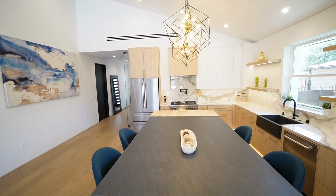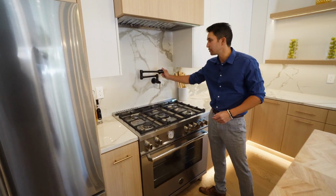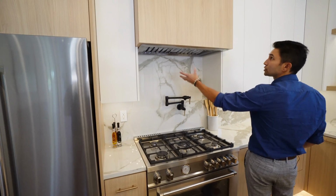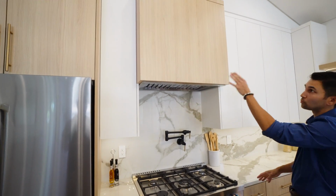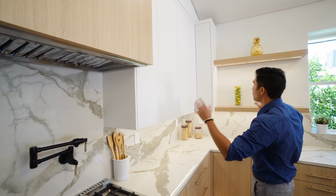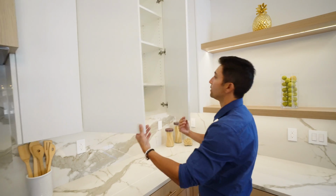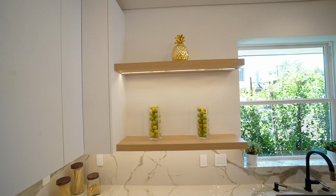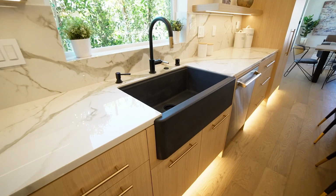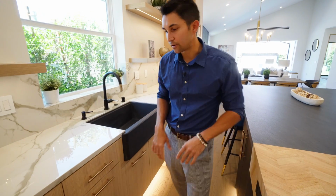Tons of breakfast bar seating on both sides of the island, actually. 5-burner gas stove, pot filler above, porcelain tile on the countertops and up on this backsplash. Hood vent blends seamlessly with that wood finish clad right up against it. Then we have cabinetry in the white tones. You just pull it from the bottom to open it up, and it goes very high up there. Floating wood shelves, LED lights underneath them. We go all the way to the sink. Granite sink, matches nicely with the countertops, and a couple more unique features that you guys will see.